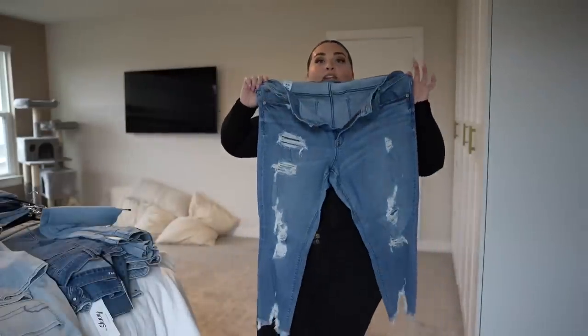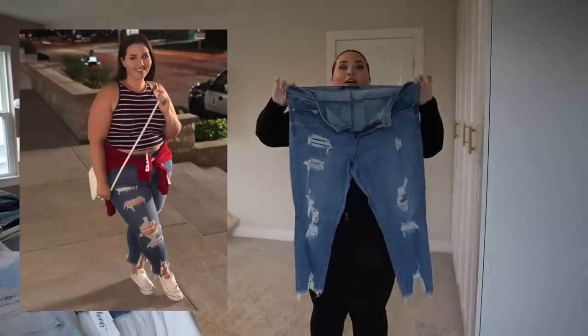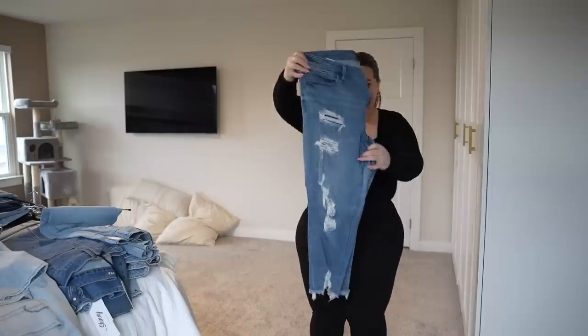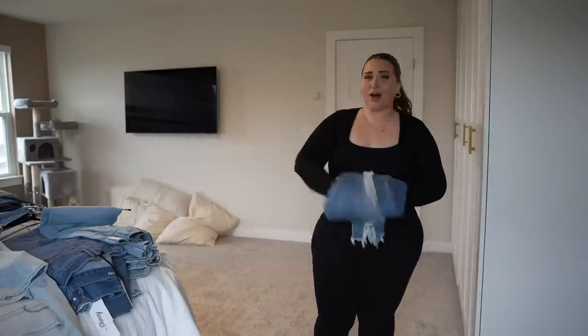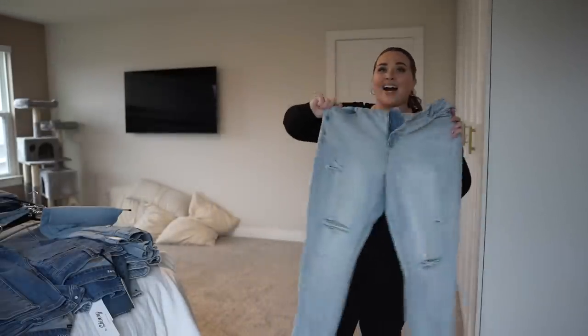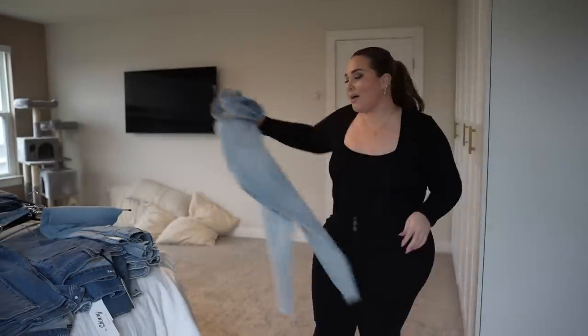Express. Oh, these are my jam. Look how short they are. Literally, look how short they are. Short and wide. I loved these jeans forever. The distressing got a little out of control. I'm keeping them. This is giving immediately no, but no. I don't like the wash. I'm not reaching for that wash.